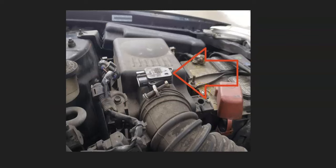And then the next thing to go and check is going to be the mass airflow sensor, called the MAF sensor. And this will be located up near the air intake box somewhere. And basically what this does is it just reads all the air that goes into the engine and then just reports back to the onboard computer how much air has gone into the engine. And then the onboard computer uses this to know how much oxygen is going into the cylinders. And so the next thing to go and do is to check out that MAF sensor.